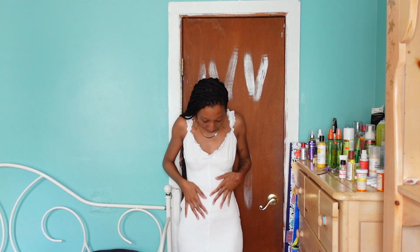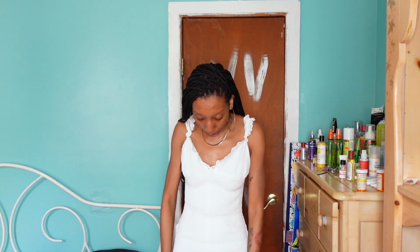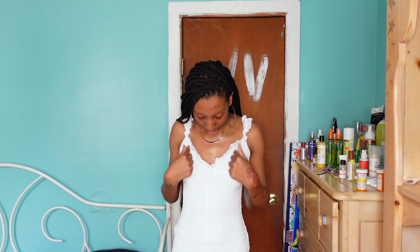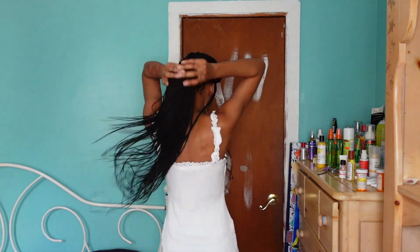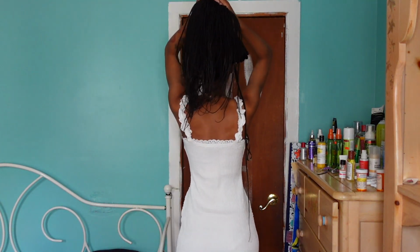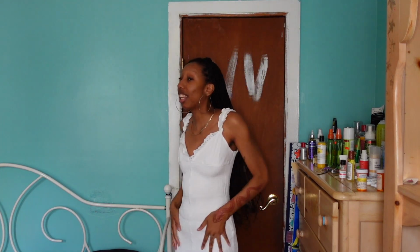So this is the front of the dress. It has buttons. It has the cute lace trim around the chest area, and then it has trims on the bottom of the dress, and buttons going down the middle. So this is the front, and this is the back. The back is kind of the same way. Super cute. I just love it.